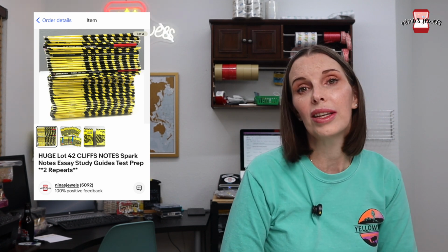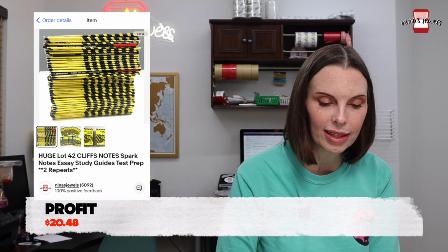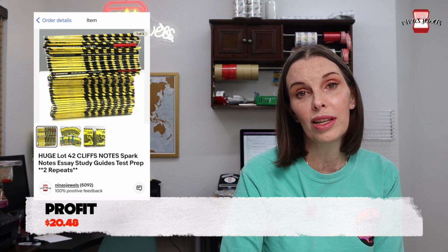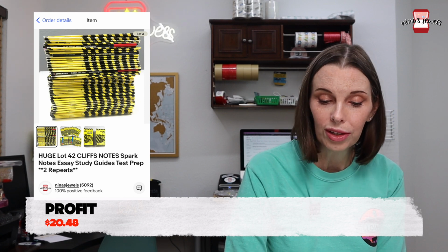Next up was a really big lot of 42 Cliffs Notes. We did have 2 repeats. You'll see I included that right in the title, but we had a bunch of Cliffs Notes. Some of them were vintage, some of them were newer. We got the majority of these at a thrift store, but we got some of them at an estate sale, some at a garage sale. They came from multiple different places. We were all in for $7.06 on those, and these sold for $42 even.